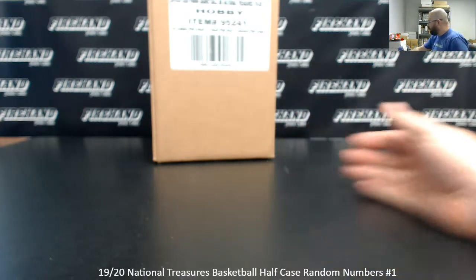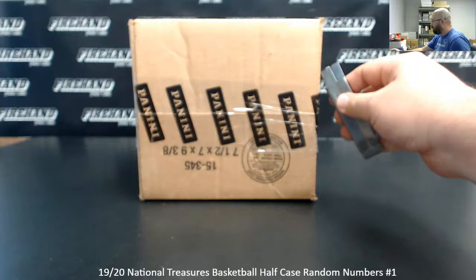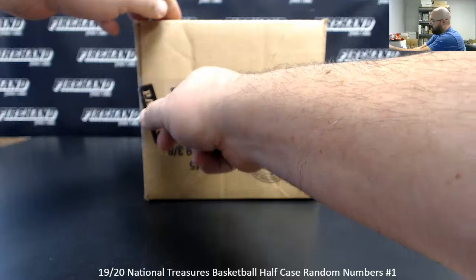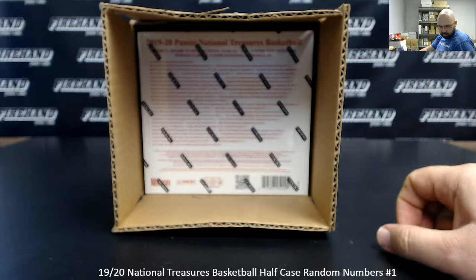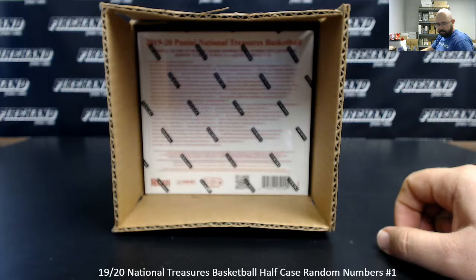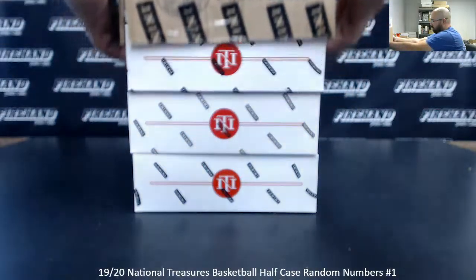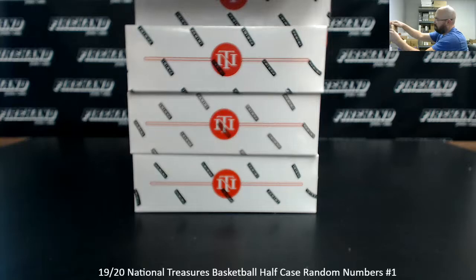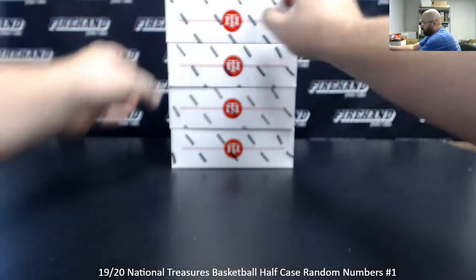We're going to pick two boxes out of a fresh four-box case. Two of the boxes will be selected for this break. The other two boxes will be earmarked for Half Case Ram Numbers number 2. Let's go ahead and open up the case to reveal the four boxes. We'll number the boxes 1 to 4 from top to bottom.